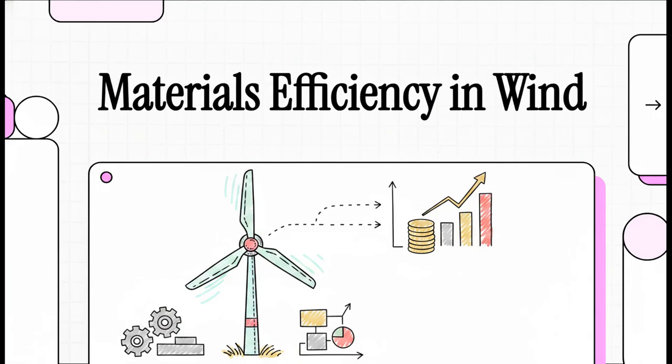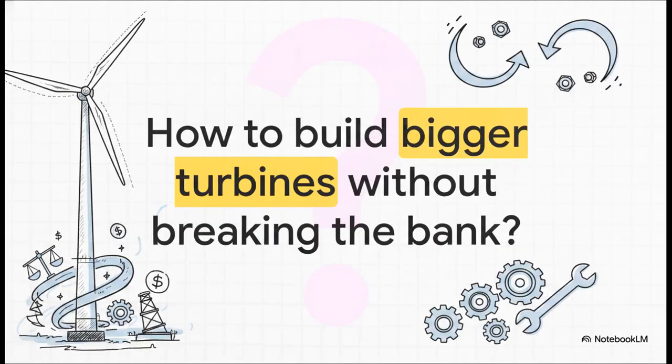Welcome to this explainer. Today, we're unpacking the ultimate heavy engineering balancing act, scaling up wind energy. We're going to dive deep into materials efficiency, taking a technical look at how manufacturers optimize the use of raw materials, things like steel, to cost-effectively scale up turbine size, rotor sweep area, and overall energy output, all without bankrupting the project. So, how exactly do we build bigger turbines without breaking the bank?